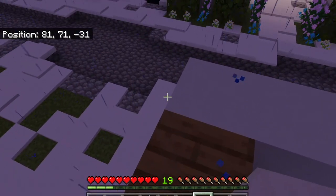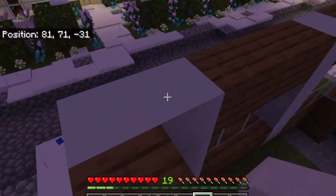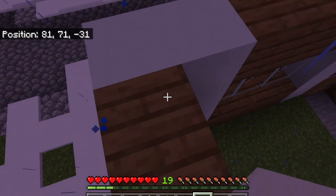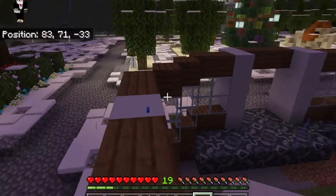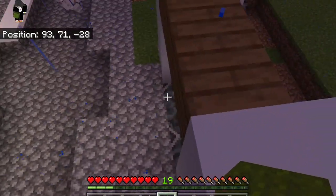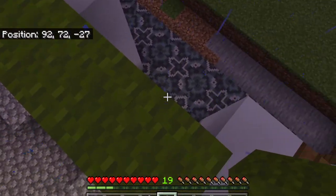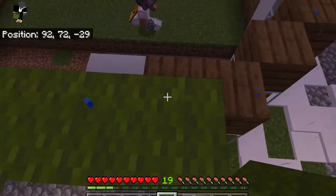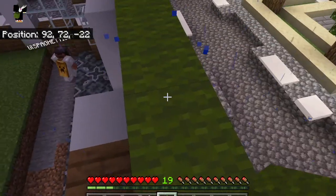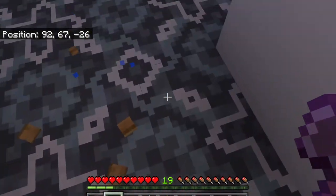Now this one, I need to work. Okay. One, two. Alright, wait, what way did I do this? Alright. Five, and then we're gonna go six, seven, and then eight, nine. All right. Oh, actually, this doesn't go here. This spruce wood, I've just realized. It goes one block back.